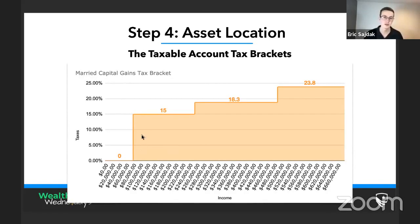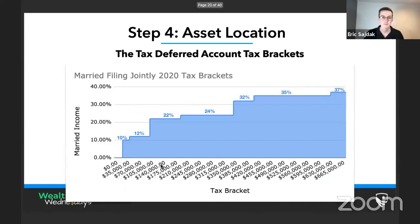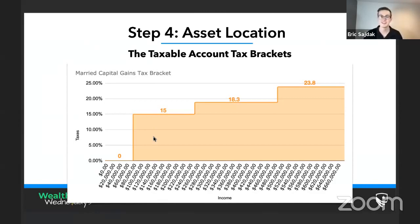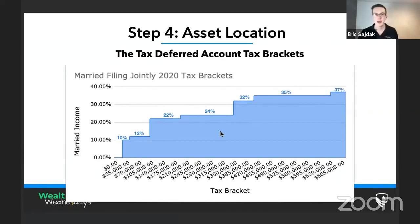Let's just look at $100,000. At $100,000 worth of income, you're taxed at 22% versus 15%. So there is a tax savings regardless of how much you make if you're taking from taxable accounts and subject to long-term capital gains. And with the tax-deferred account, we can see it gets as high as 37%, and will go up depending on how much income you have. So the more income you pull from IRAs, the more tax you're going to owe.